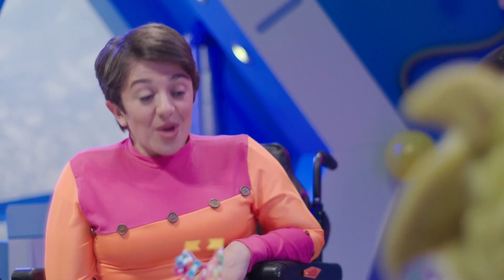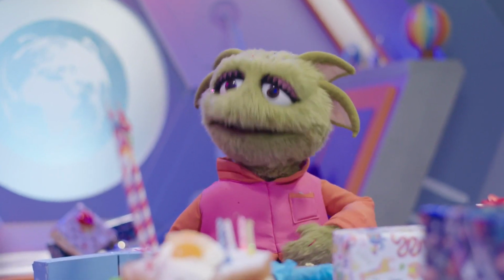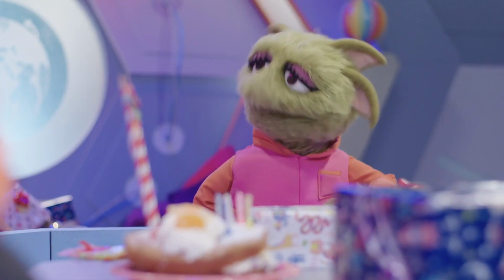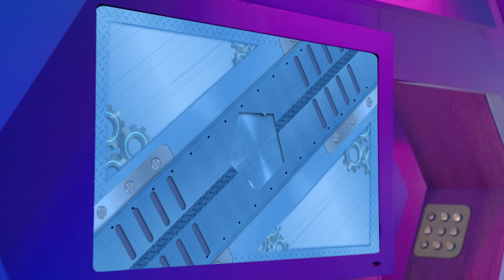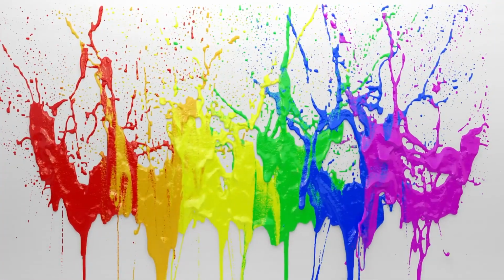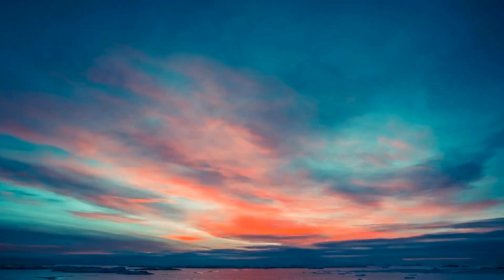Like a colourful explosion. Yeah, a colourful explosion. Curiosity? Yes, Captain Zoo. Let's find out about colourful explosions. This paint looks like it's making a colorful explosion. Sometimes the sunset on a cloudy day can make it look like the sky has exploded.